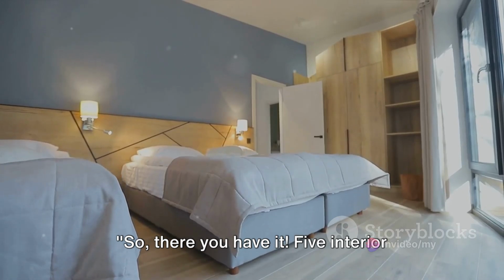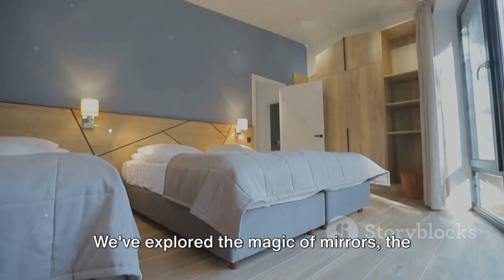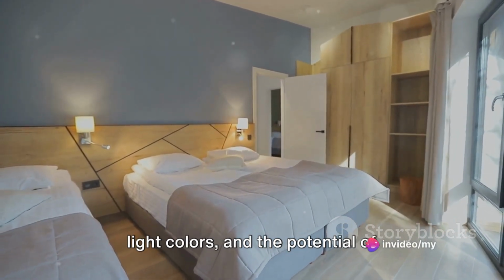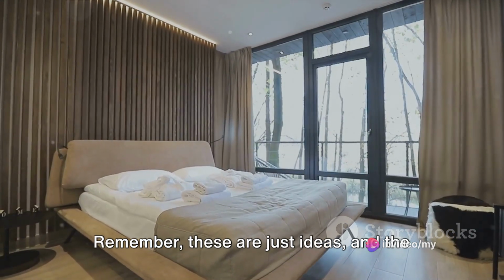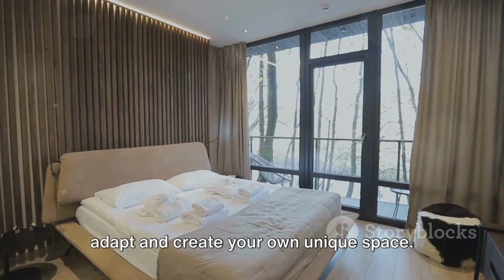So, there you have it. 5 interior design ideas to transform your small bedroom. We've explored the magic of mirrors, the cunning of clever storage, the allure of light colors, and the potential of vertical space and minimalism. Remember, these are just ideas, and the beauty of design is in the freedom to adapt and create your own unique space.